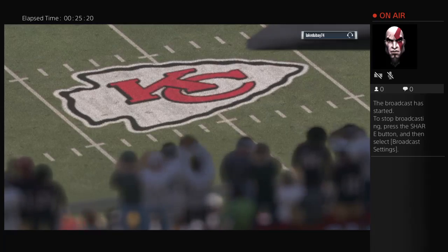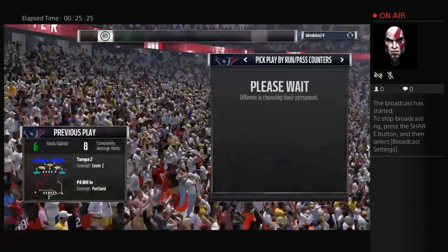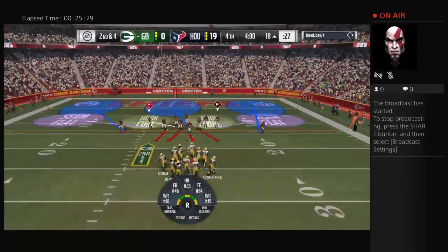We're back now in KC. It's the Packers who have the football, but in need of points as we begin quarter number 4. And now the offense operates in the red zone.